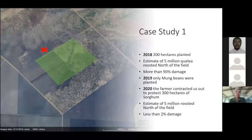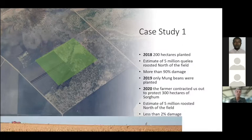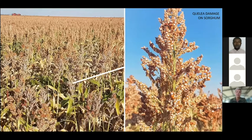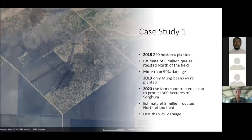This farmer sustained more than 90% damage that year. And this is what a sorghum field looks like that has more than 90% quelea damage. As you can see, the grains are bitten off. So the quelea usually only eats half of the grain and leaves the rest behind. Now in 2019, this farmer only planted mung beans, and this is potentially just to regain any finances that they lost from the previous year.